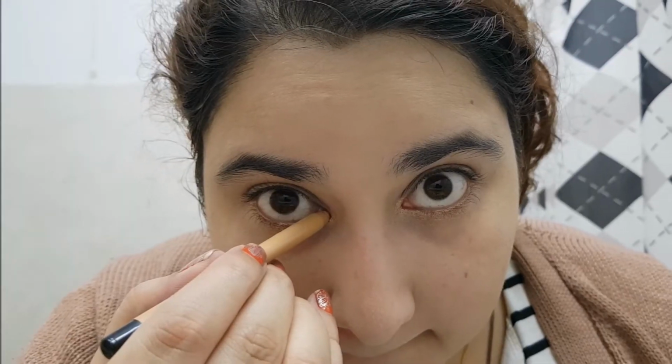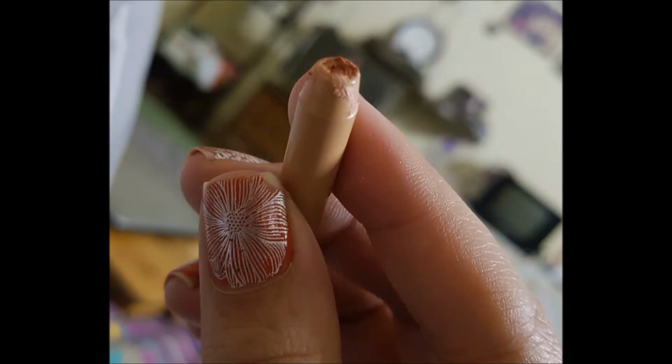unfortunately the tip breaks. Now I have owned 2 of these because once my tip was broken, I ordered another one, and it has happened with 2 of the same liners, and I am so disappointed. I will show you one of the pictures and you can see, because I don't know, it's so weak.